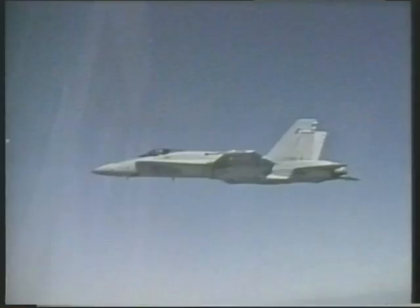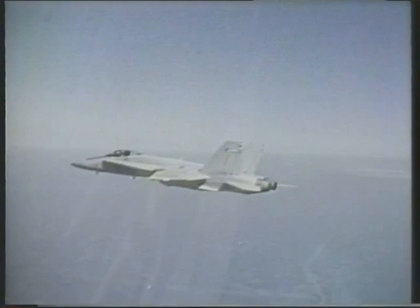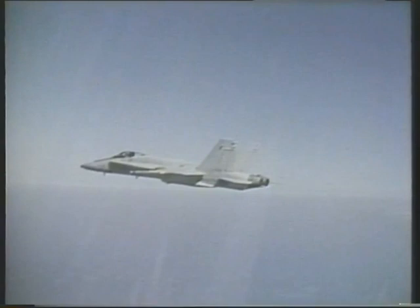It was designed to replace the F-4 Phantom in the fighter role and the A-7E Corsair II in the attack role. Very few aircraft have ever been designed from the start to fly both missions. Thus, the Hornet pilot can make a precision attack on a surface target and then start shooting down enemy aircraft.